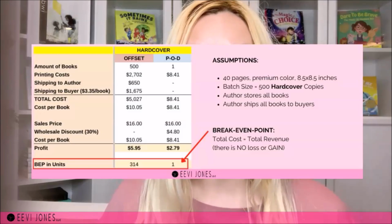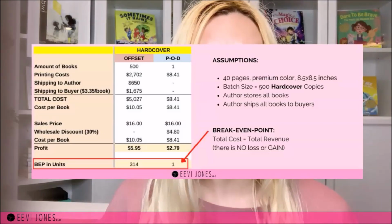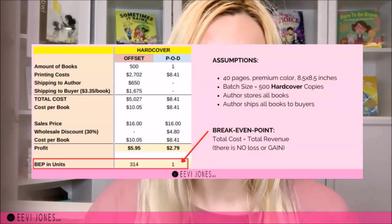But what about hardcovers? What do these numbers look like with a hardcover version? Let's take a look. If I were to print 500 hardcover copies of my book with an offset printer, it would cost me around $2,702 to print them and $650 to have them shipped to me.